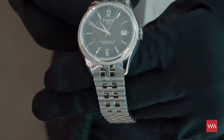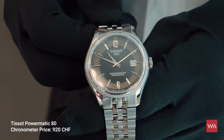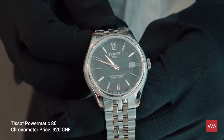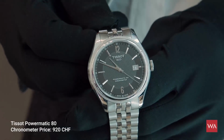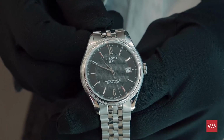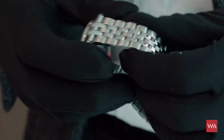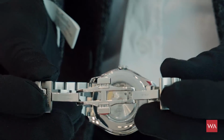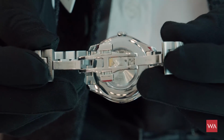I can say the same to this watch. It's a little bit more expensive, so it's 920 Swiss francs, but now please listen carefully. It's a movement equipped with a silicone hairspring. It's COSC certified, meaning it's an official certified chronometer, and it has a power reserve of 80 hours. A stainless steel watch for 920 Swiss francs. Perfectly done with a wonderfully executed bracelet. And if we can have a quick look, you see the movement. Automatic movement, Swiss made. 920 Swiss francs, Tissot.